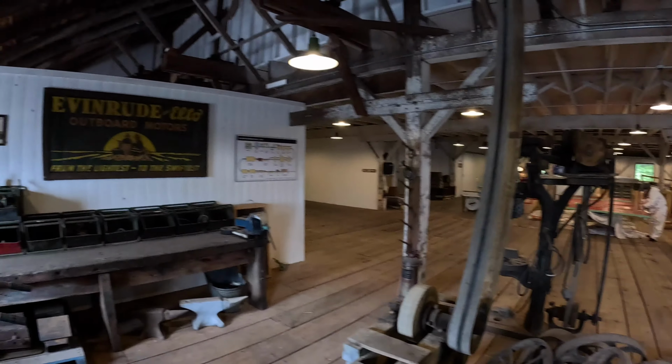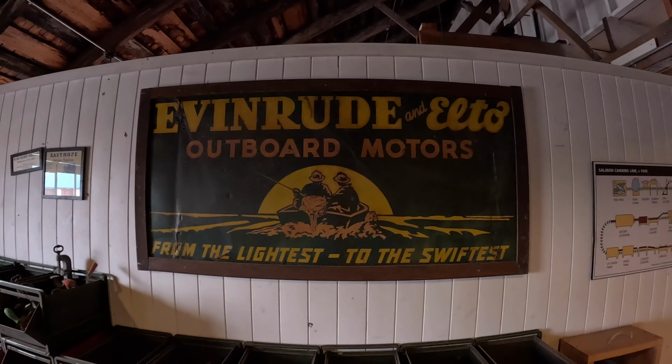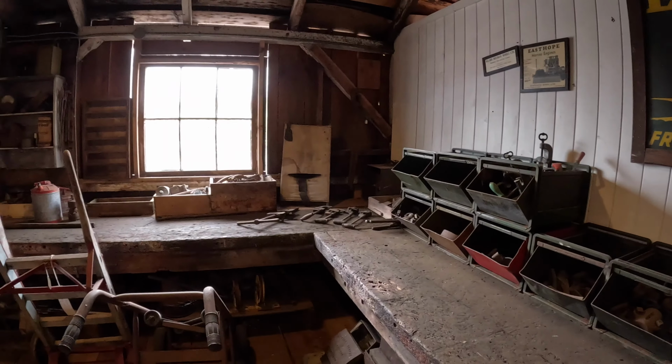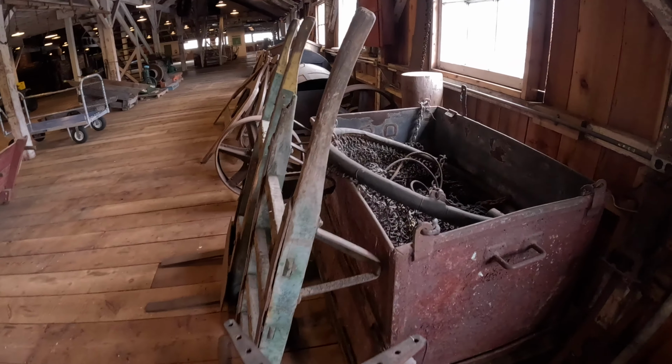Yeah, it's pretty cool. The old Evinrude and Johnson outboard motors. This is such a cool picture. And behind this wall here is the tool shed where all the actual equipment that we use is kept. Really heavy duty stuff, that's for sure. Ooh, and old nets.